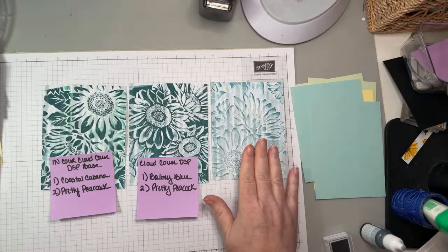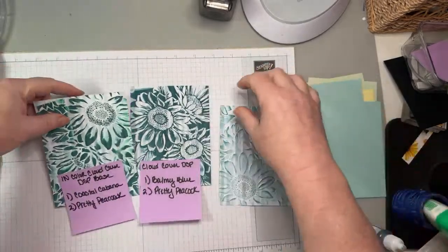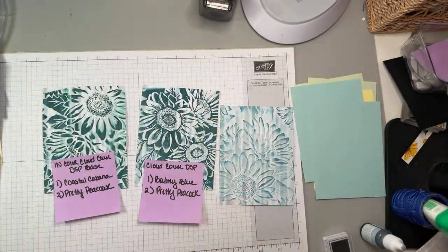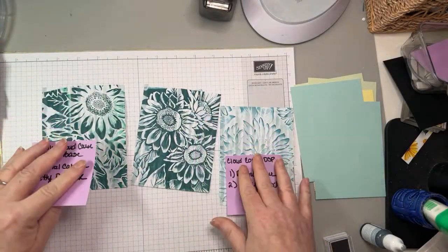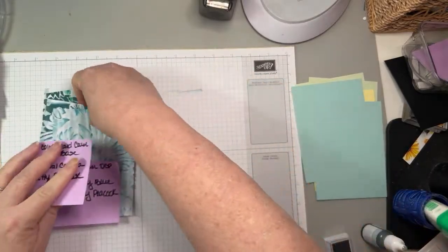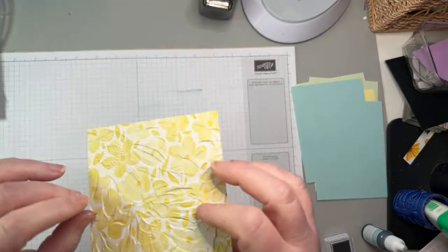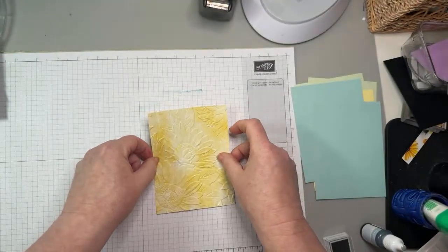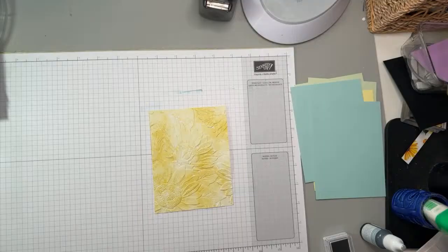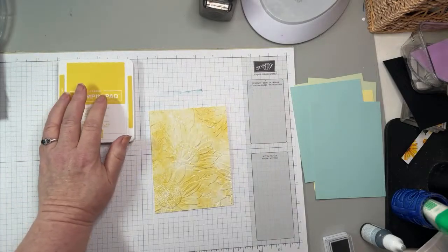So there is just Balmy Blue. Oh, I'm telling you, honestly, pulling out your designer papers and seeing what works is fantastic. So let's do the Darling Duckling as is. Again, this is the opposite side of the flower pattern. So this is the 2025-2027 in color 6x6 designer paper. So we have Darling Duckling and Crushed Curry.